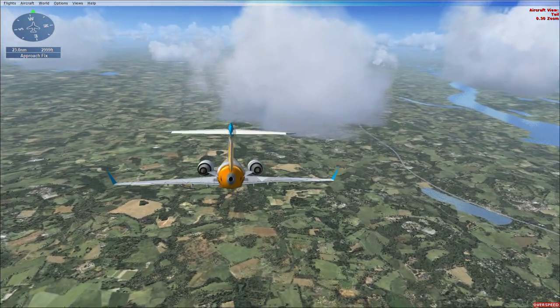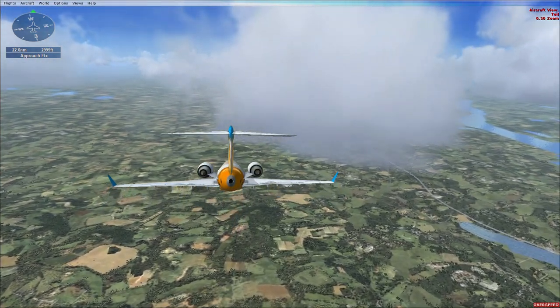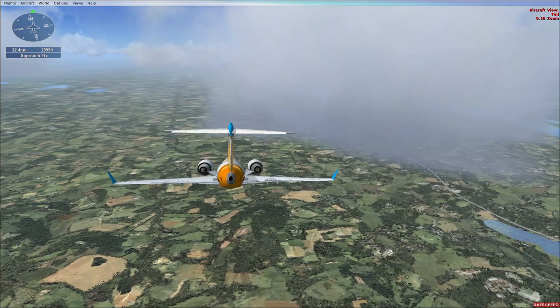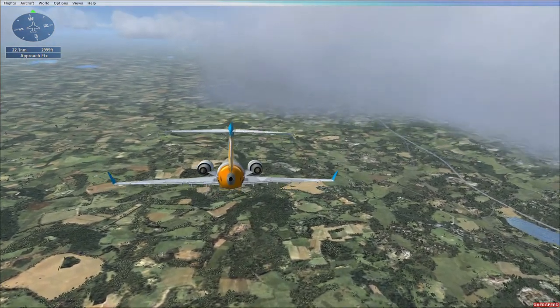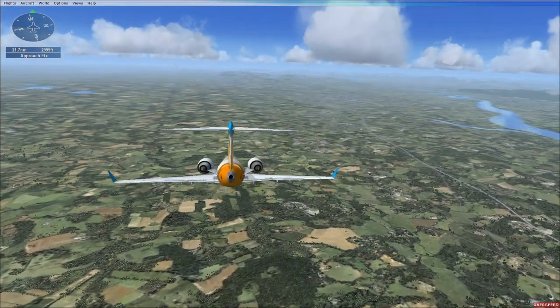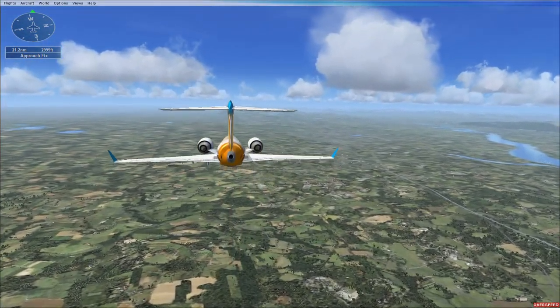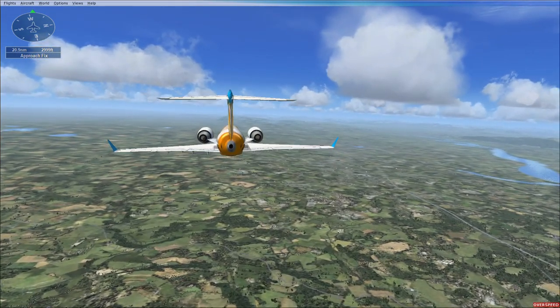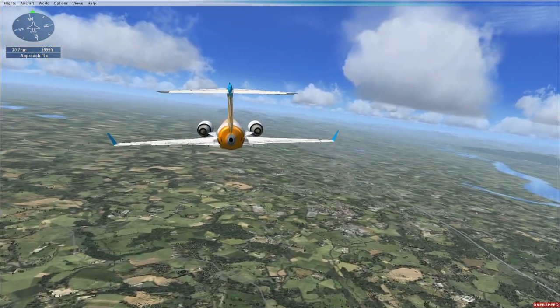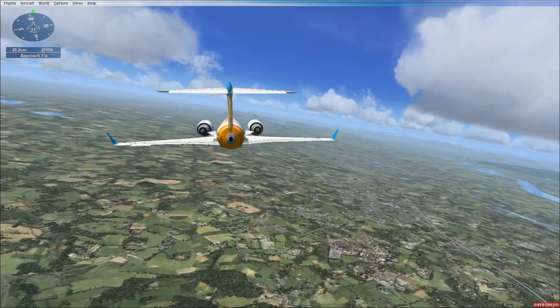Alright, we've been told to resume our own navigation. This means the controller will no longer be giving us vectors, and we should follow our filed flight plan. Our flight plan route takes us to a point that will line us up for an approach to Glasgow's runway 23, which is currently the active runway. You can use the mission compass to navigate to that point, or you can follow our flight plan on the map page of the navigation display. The pink line on the screen is the path we should be following.